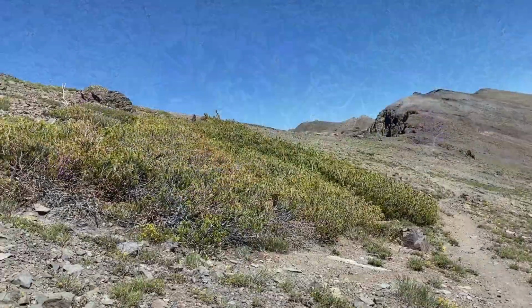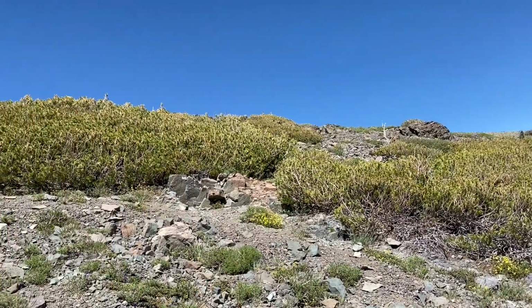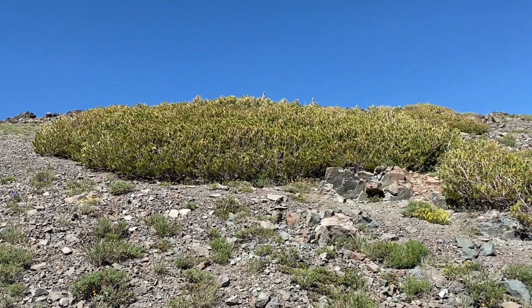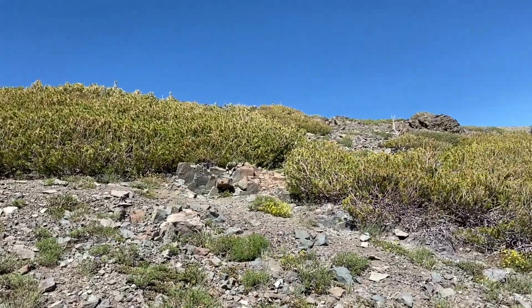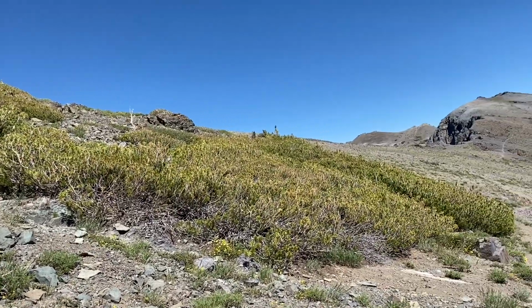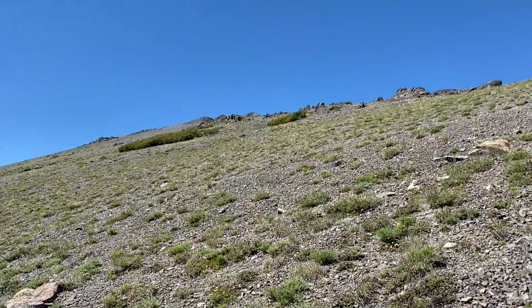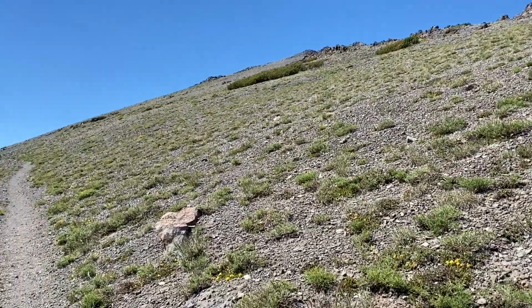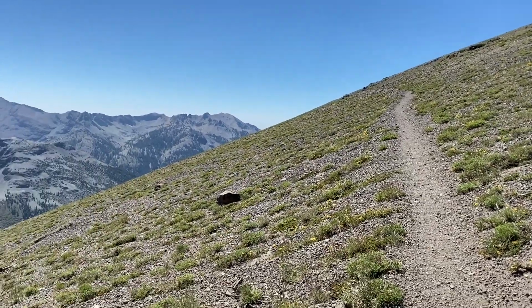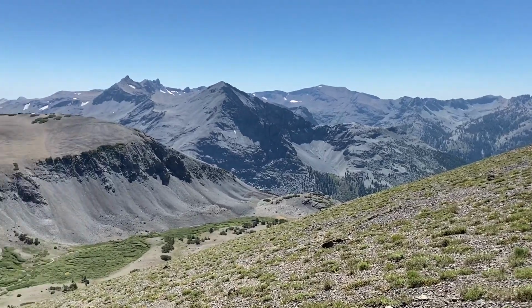This stuff, I'm going to call it ground cover pine tree. It's real bushy, viney, bushy, low to the ground, and it's got pine needles. Batches of it up there. That's how it survives up here. I'm sure it gets very windy up here. Feels good for a breeze now, but I can imagine.